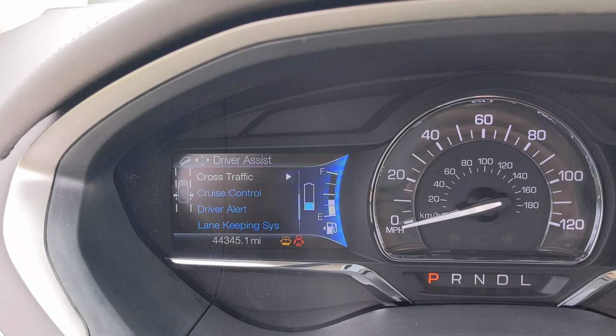Pre-collision. So what happens with this, you're driving down the road, somebody pulls out in front of you, it's going to pre-charge the brakes for you so that when you do hit the brakes, it works more efficiently and smoother. If you don't hit the brakes, it'll hit the brakes for you.